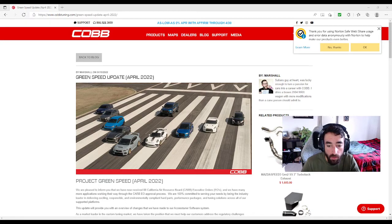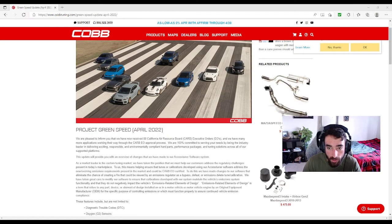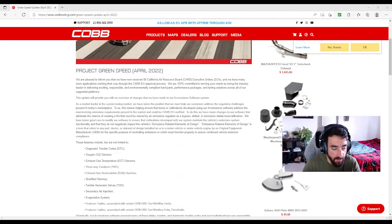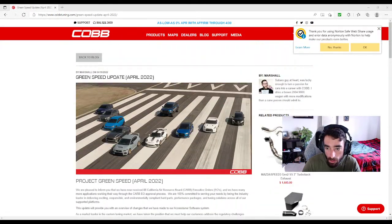I'm going to be going over the Cobb update. Much of the Subaru community is, I guess, affected, but entirely not. Obviously, if you guys have bought a flex fuel kit or anything like that, that's kind of what this update is talking about. So, I believe that Cobb is going to give some refunds out, hopefully.